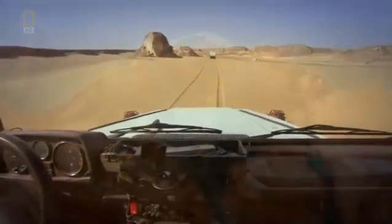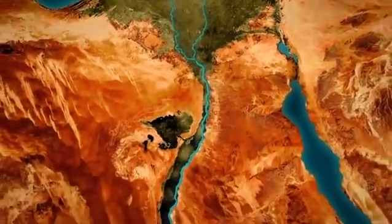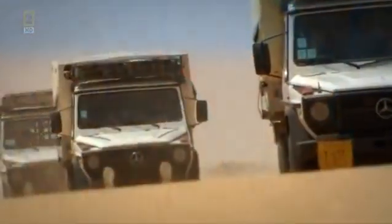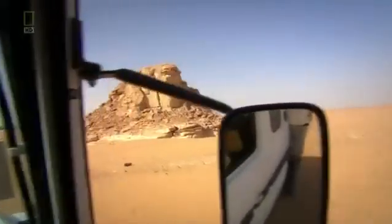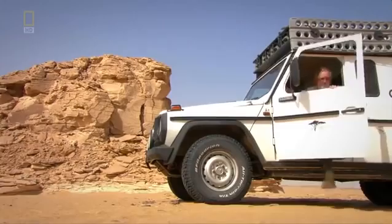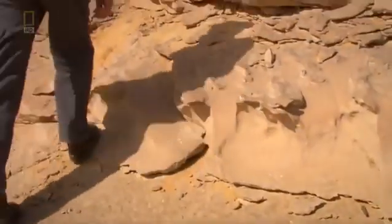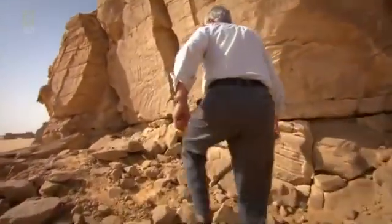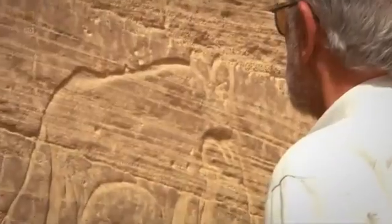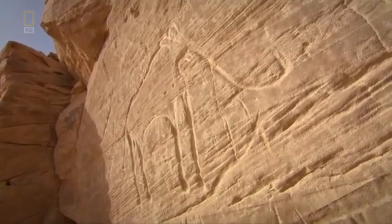Today, most of Egypt's population is crammed into the narrow strip of cultivated land that borders the Nile. To the east and west lie large swathes of arid desert. In one of its least explored areas, the Eastern Sahara, Rudolf Cooper has been collecting evidence of human activity. He believes that rock art here predates the pharaohs by thousands of years, and the carvings depict the impossible: elephants in the middle of the desert.